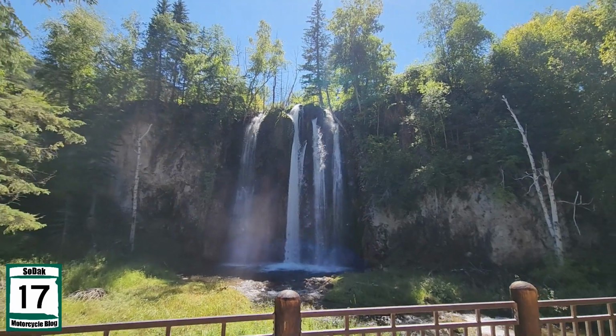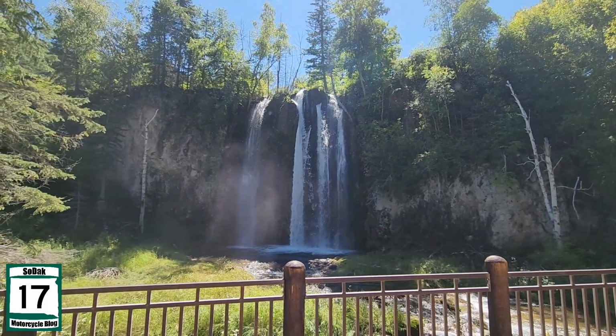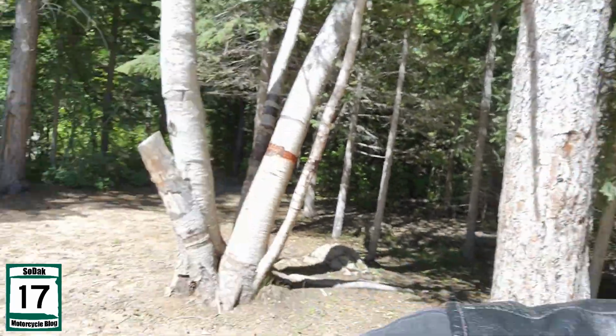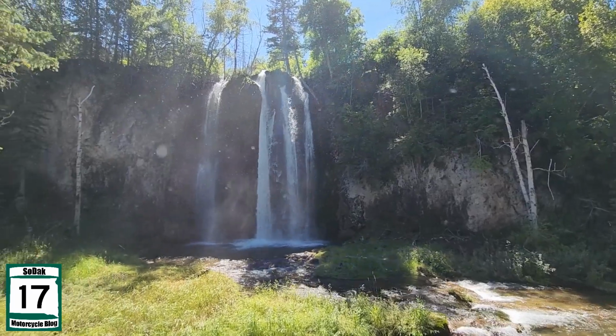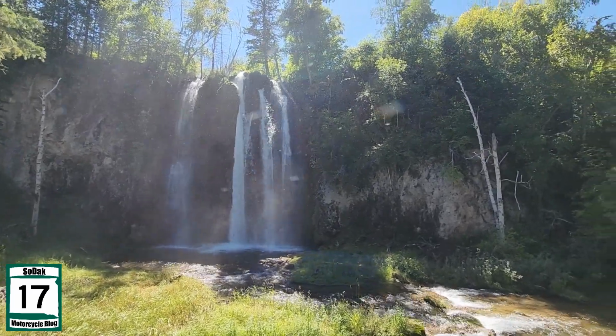There it is. Honestly, of the three, this one's my absolute favorite. This is Spearfish Falls. Like I said, it's my absolute favorite one of all of them. Like I said, we're kind of getting sprayed on here.